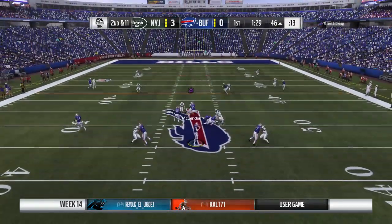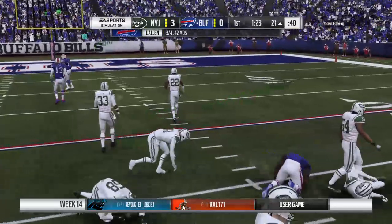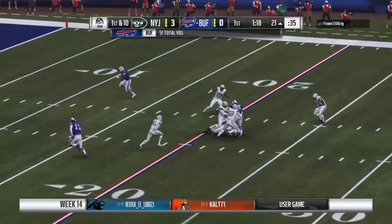Allen. Over the middle and caught by the tight end play. They'll get this one down near the 20-yard line, just shy of the 20. A really nice gain of 25 yards.